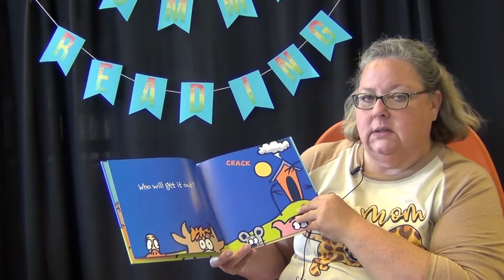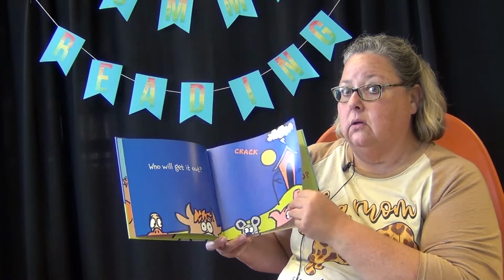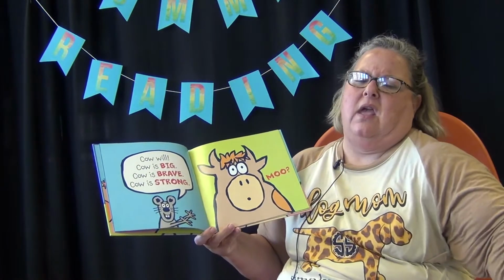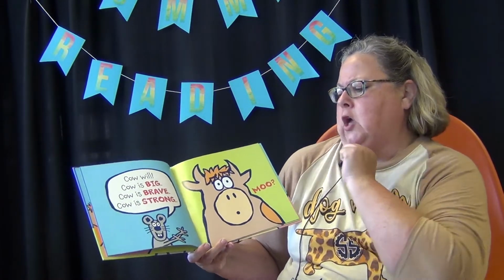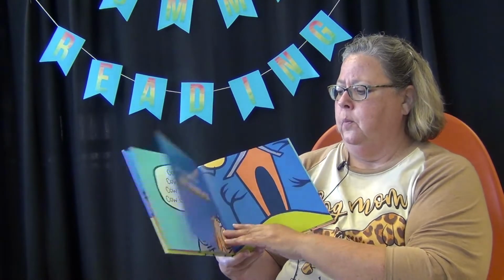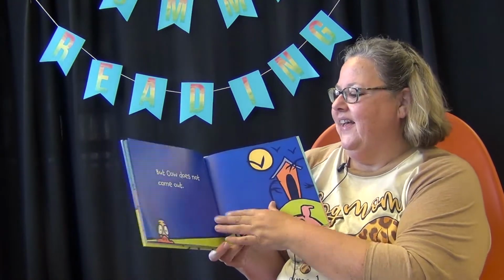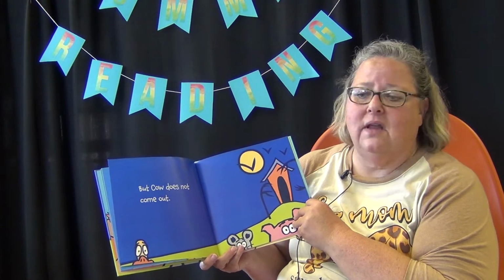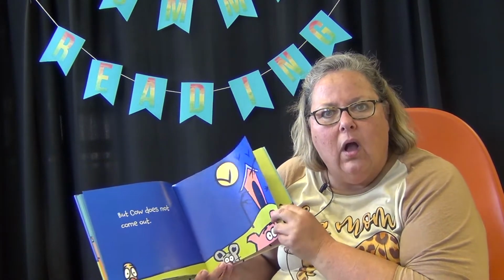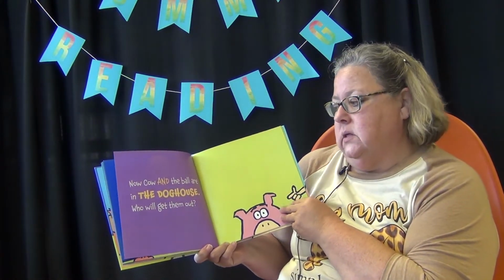Crack! Oh my goodness, it's thundering and lightning. Look at their eyes. I think they're scared. Cow will, says Mouse. Cow is big. Cow is brave. Cow is strong. Cow said, moo. So, cow goes into the doghouse. But cow does not come out. Where did he go? What happened? Now cow and the ball are in the doghouse.